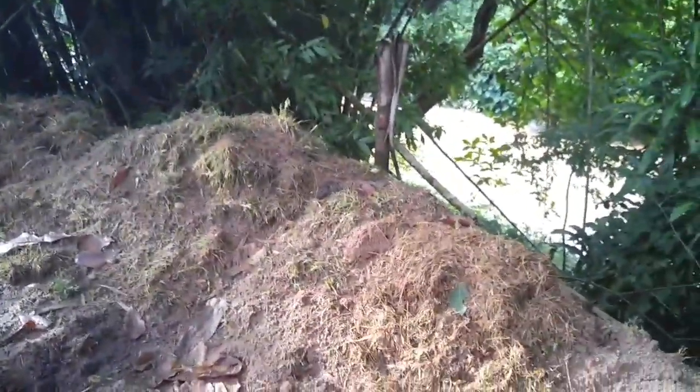So I got some in my hands. Look at that. It's clay. All that is clay right there. So that's why the water is brown. Barro, bara, sacred clay. All around the banks of the river, el rio. So when it rains, all that clay goes into the water. It's really good for the skin.